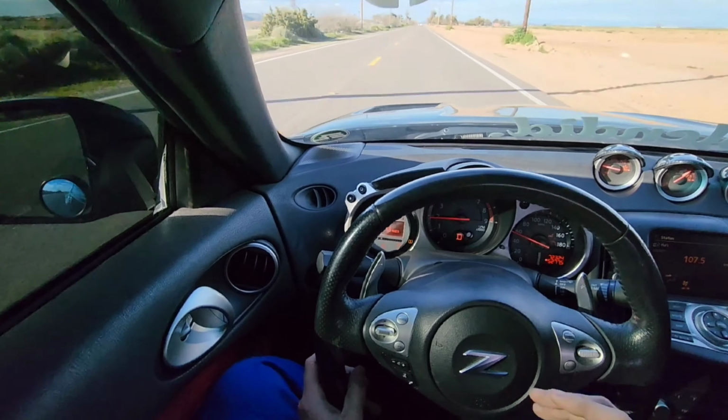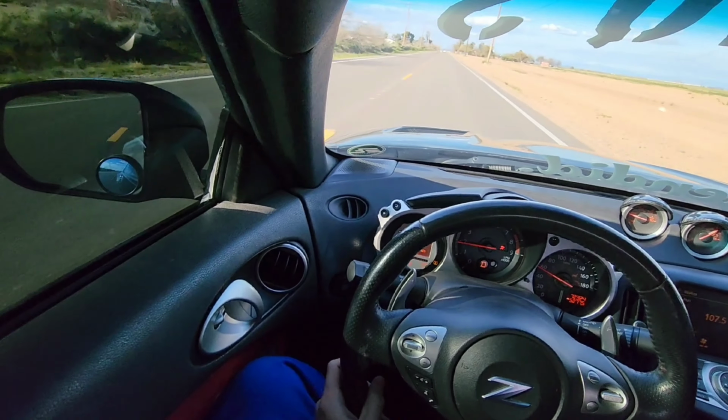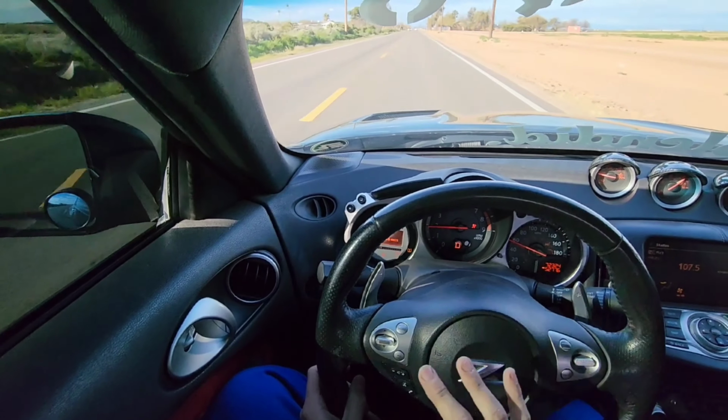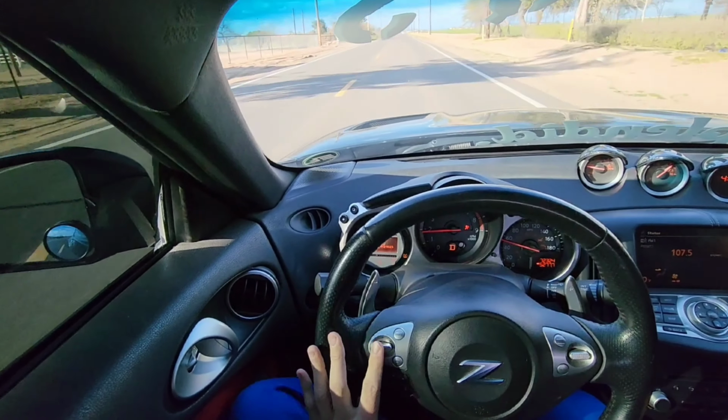So that's pretty sick. That's actually one of the main reasons why I have not switched my steering wheel over to another one, unless it's OEM, like a carbon fiber one. I would do that, but I wanted to keep those features because I actually really like them and I use them a lot. Now let's get to the driving part of the video.